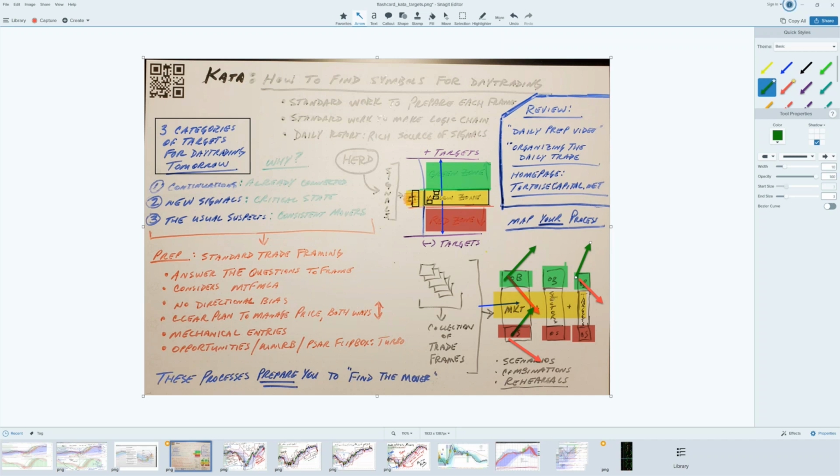Well, what do you do with them when you find them? You do these things. You conduct a standard trade frame. You answer all the questions on that trade process, which makes you consider those lenses. You leave that without a directional bias, because you realize, yeah, this thing really can go large in either direction. So the trade frame gives me a clear plan to manage price in both directions. And I can just follow the price and do as I'm told.